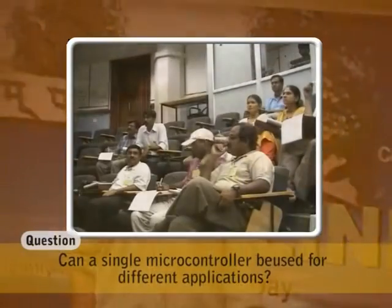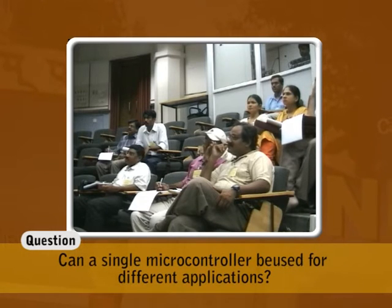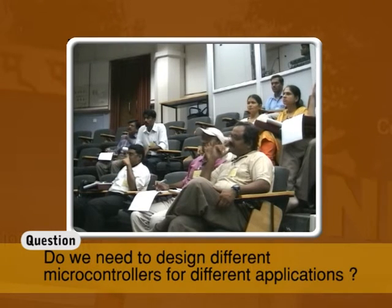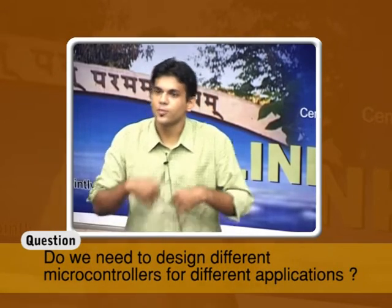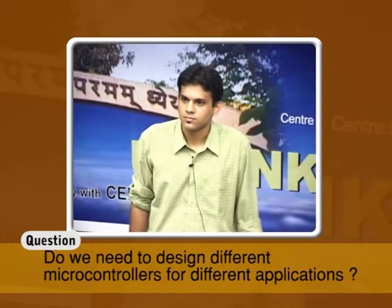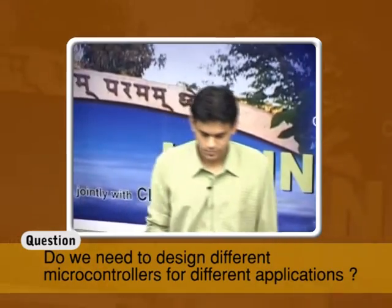Sir, can a single microprocessor be used for various applications by using different programming? Yeah, it can be. And does the microcontroller have to be designed for various applications separately? No, no. The microcontroller is available; you have to program it for different applications. So the chip is the same. You have to program it according to your application. I can use the same ARM processor for, say, an MP3 player or a cell phone. Nowadays, if you see cell phones, they have an MP3 player, a camera, they make calls obviously, and lots of other things also.